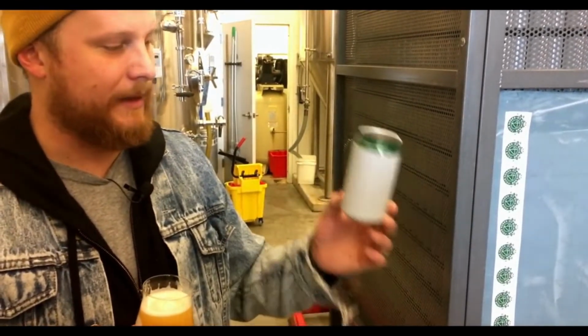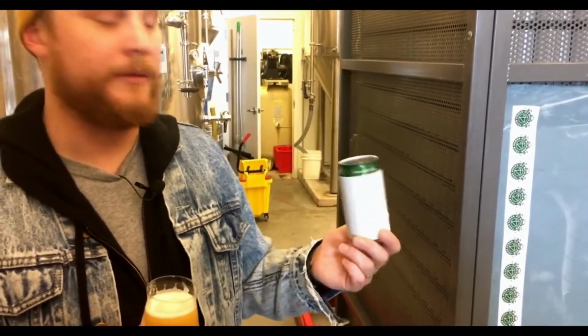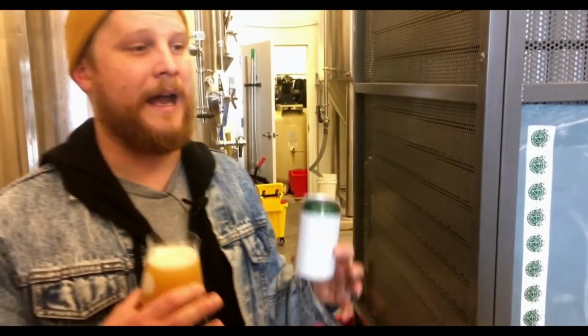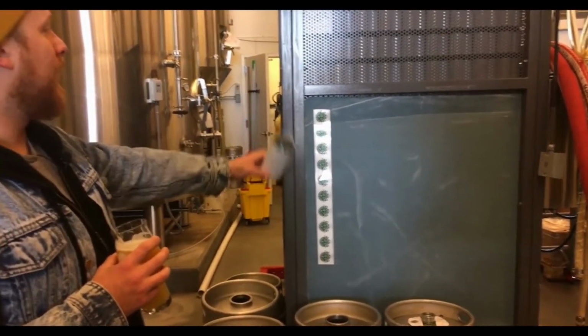So what we did is we had them print white and green, and then we throw a clear label on everything we do. Since we started canning, we've put out 24, 25 different styles of beers. Again, really trying to allow the market to tell us what they want, rather than us trying to force beer flavors down their throat. So we have our depalletizer.